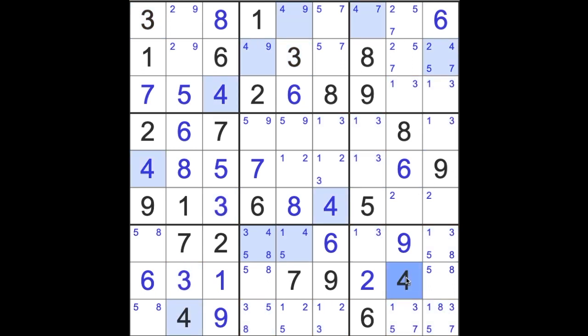4 is a pair now, here and here. Okay, 4 blocking across here, and up here. Well, we don't need that one anyway. Okay. 5, we've got 6, we've got 7 is the last two candidates in this row now, 7 and 7.